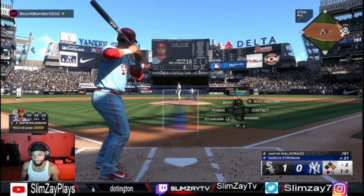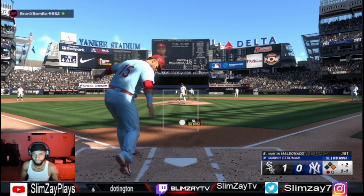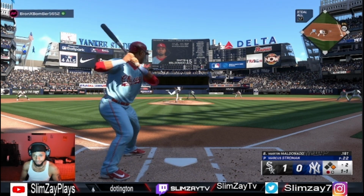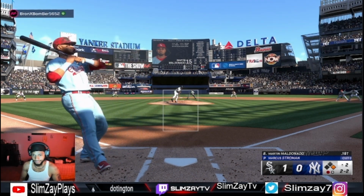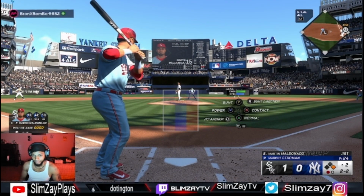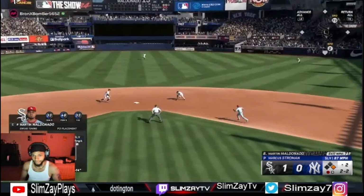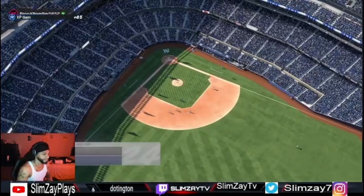Martin Maldonado stands in here. Takes ball one low. It's a strike. 1-1. Swing and a miss, and he was fooled. 1-2. And that one almost got him. Straightens him up a little bit. 2-2 now. Grounder might be two. Torres over to second, and that's two.